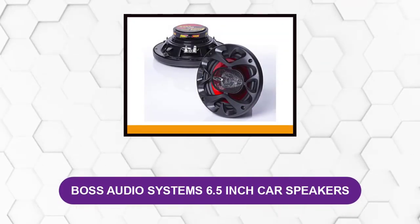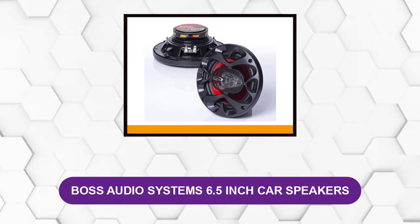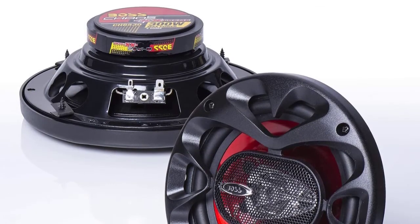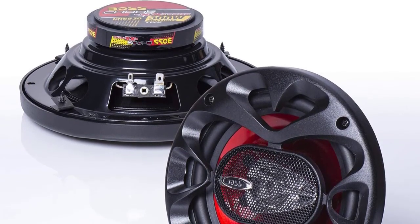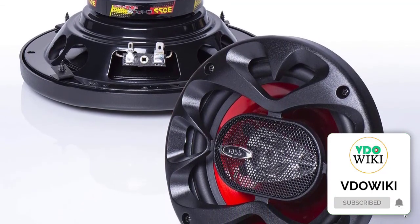At number 5. Boss Audio System 6.5 inch car speakers. Here we have an oval option which is 6x9 inch. It is a low-price 3-way Chaos Extreme model from Boss Audio.